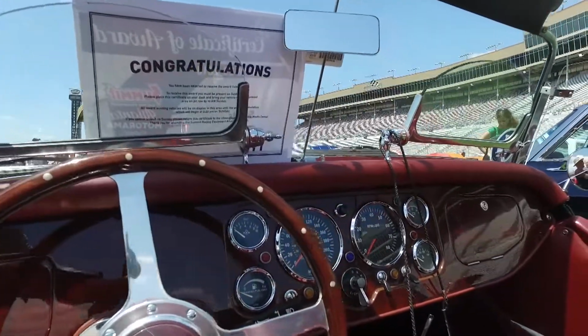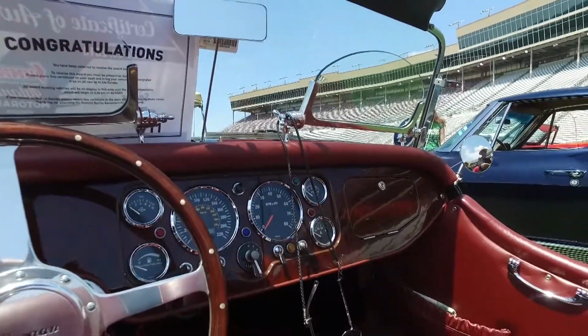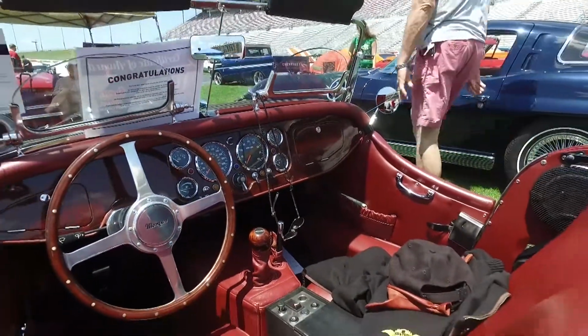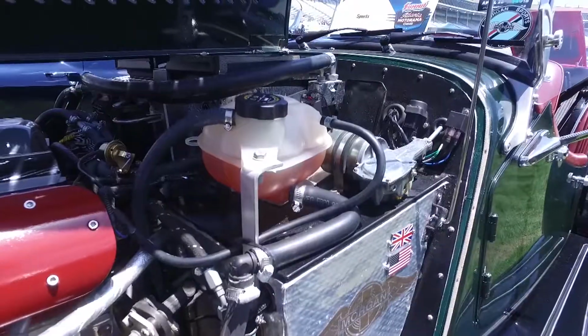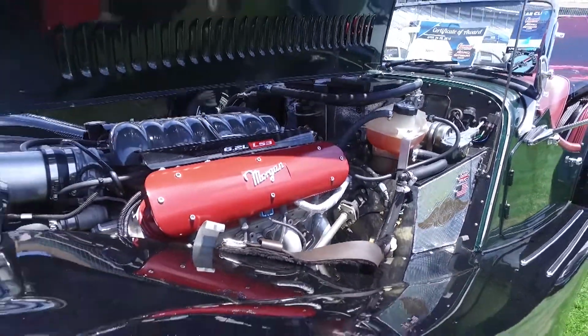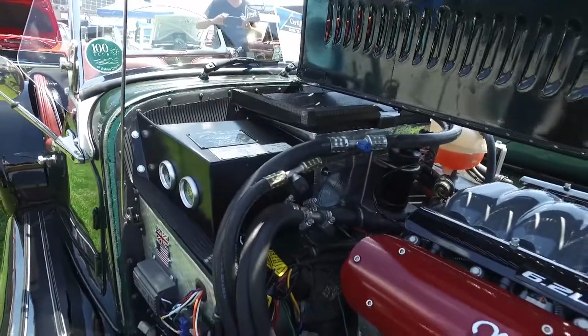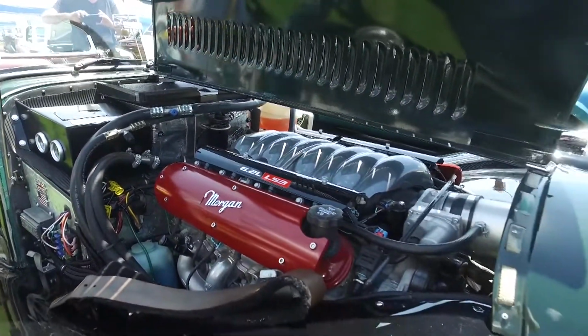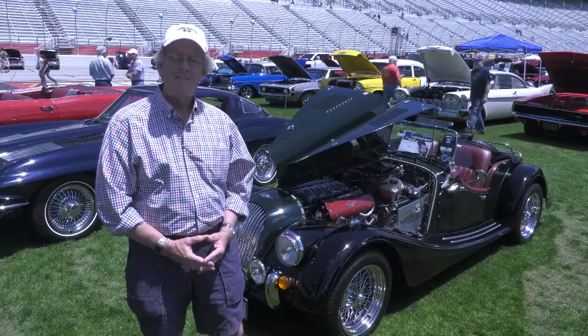I've had a number of English cars over my life, mostly Triumphs, and I had an MGTD at one point, but I always wanted to have a Morgan. So this has been a very special purchase for me. My plan right now is really just to keep it, drive it daily, whenever it's not raining, winter or spring or summer, and just have fun with it.